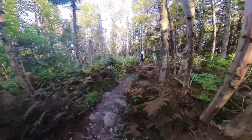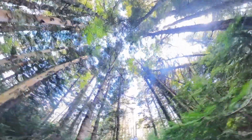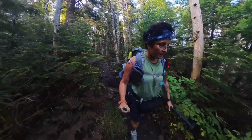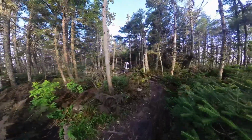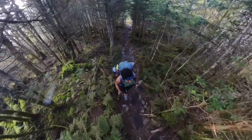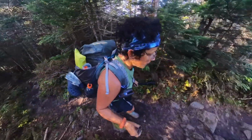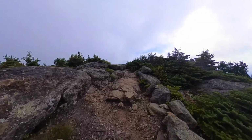Oh, I'm enjoying this stretch of trail right here. It's been nice following this fairly mellow stretch of trail before we get over to our first peak of the day, which is Little Haystack. A little cloudy out, but let's see what the views show.